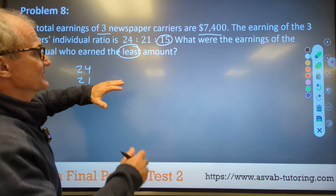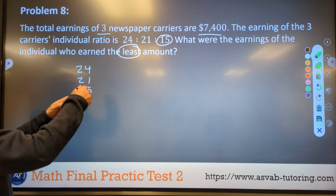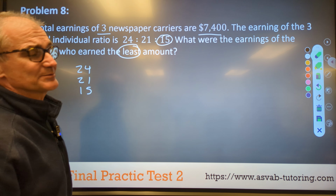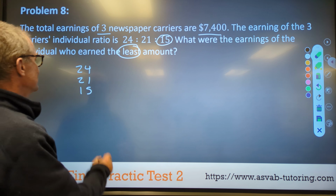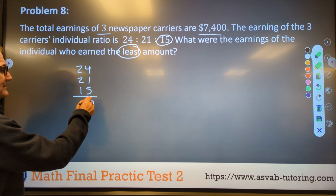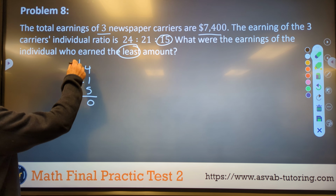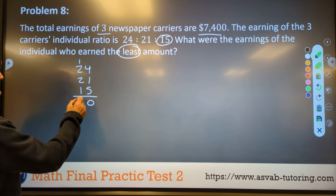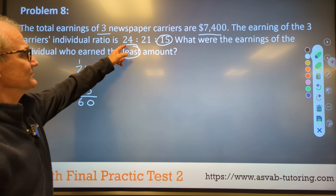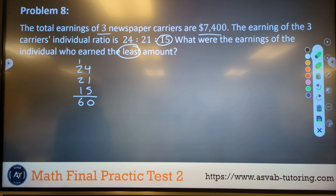Then I'm going to come up with how much each little share earns. And then I'm going to take that value and multiply it by 15. So it's a little complex. I got 4 plus 1, 5, and 5 is 10. Carry the 1, 3 plus 2, 5, 6. So the total of those 3 ratios is 60.